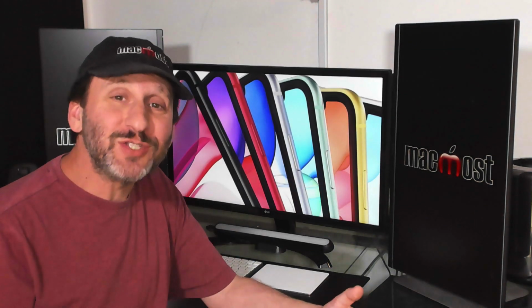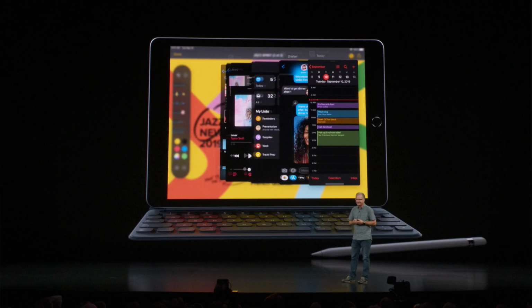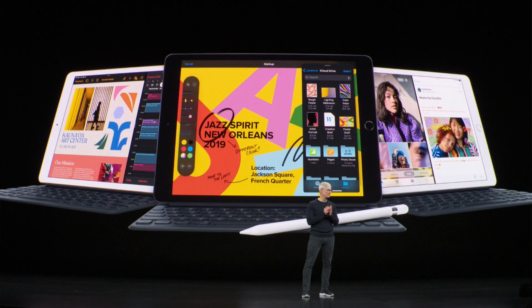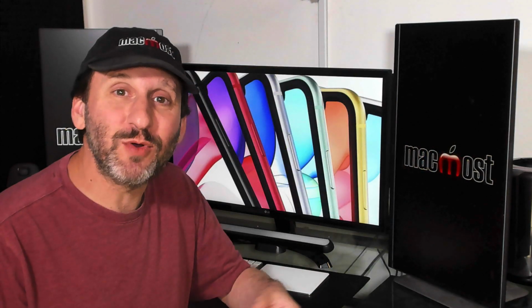So Apple also announced a new base model iPad, 7th generation. So now for $329 you get an iPad that has an A12 chip in it. The biggest change is the display. Gone are all of the 9.7 inch iPads now because the base model now is 10.2 inches.